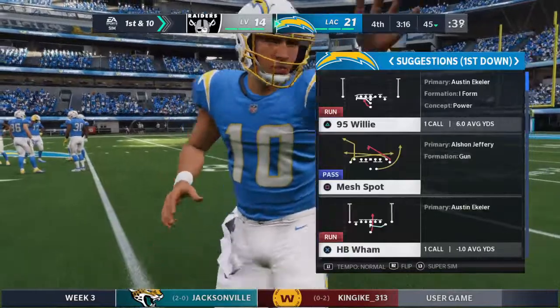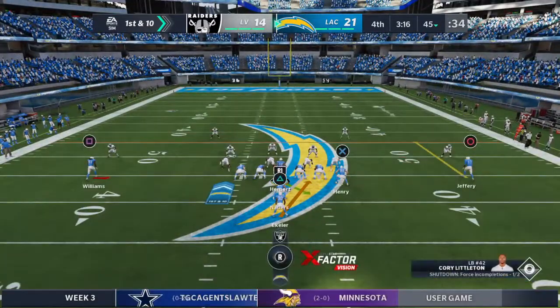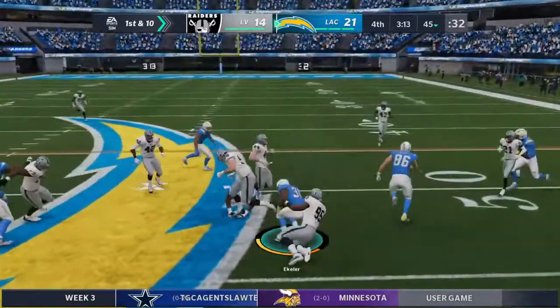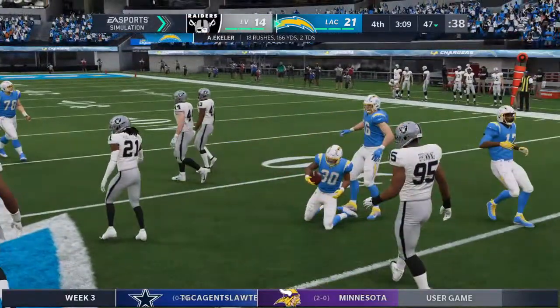So here are the Chargers to take over. They lost 2 straight coming in, but good news for them right now. They've got the lead and the football. They started on the ground with Eckler. And a minimal gain here as he's up to about the 47-yard line.